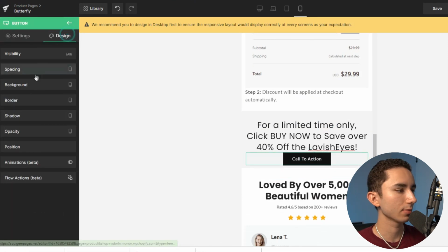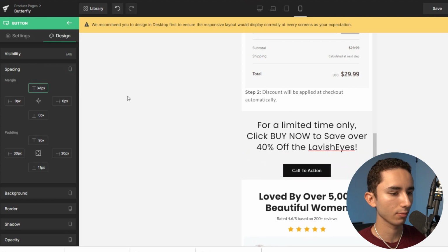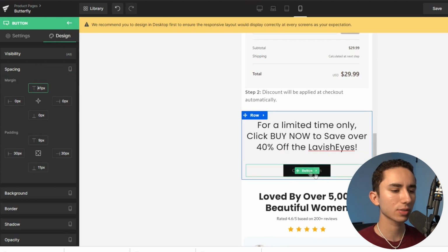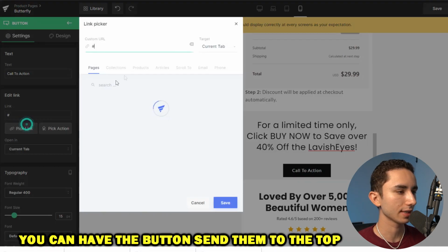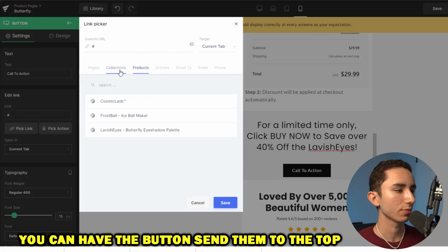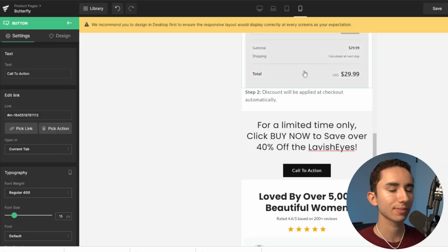Alrighty, so we got that. Now we are going to add a bit more spacing here so that our button is nice and well spaced out. Now, with making just a regular button, what I like to do is when someone clicks on this, we just pick a link and it's just going to scroll back up to the main add to cart buttons. So if we go back up to scroll to and then just product like that, they click it, it'll scroll back up and then it makes it easy for them to add to cart.